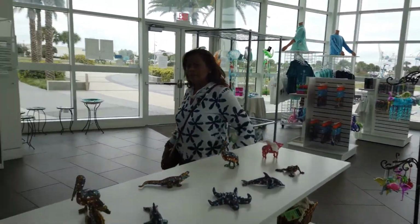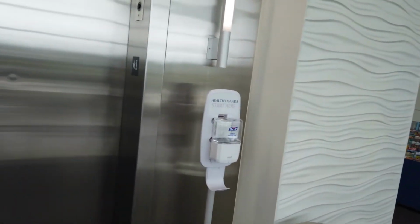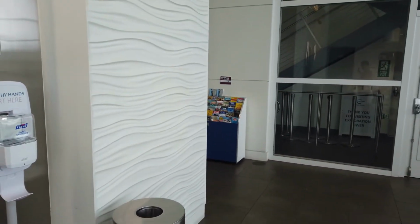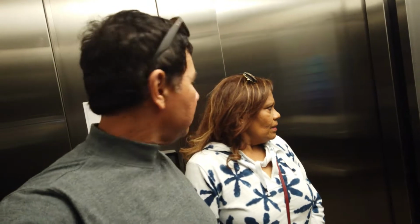Do you have the 7? It takes a little while. There's a stairs there if you want to use that. All right, let's go. 7th floor. Seven. All right. Well, we're in the elevator here. We got in the lift. Takes us to the 7th floor.